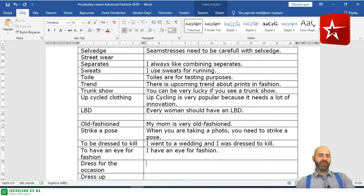Dress for the occasion means that you need to dress for the occasion. For example, if you are going to a wedding, you cannot go with shorts. If you are going to school, you don't need to wear a nightgown. Okay, so you need to dress for the occasion.